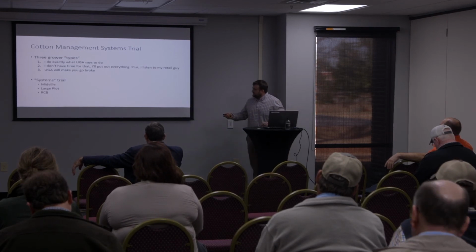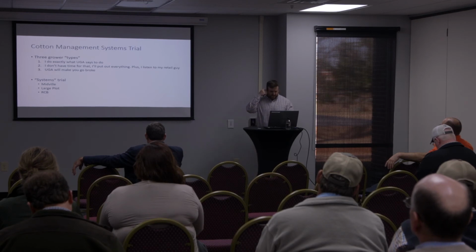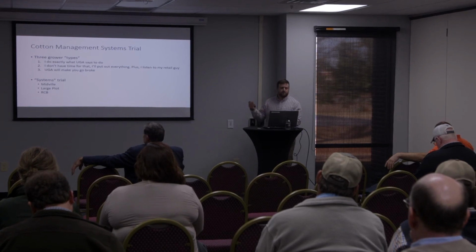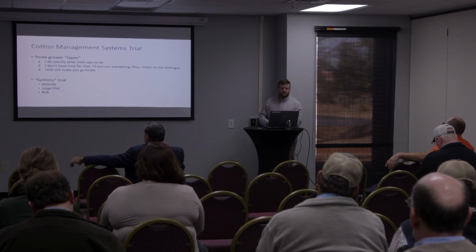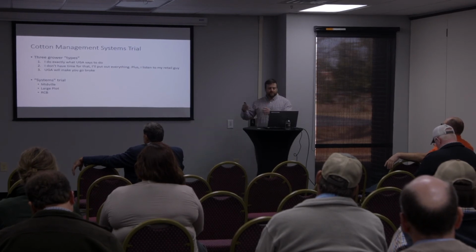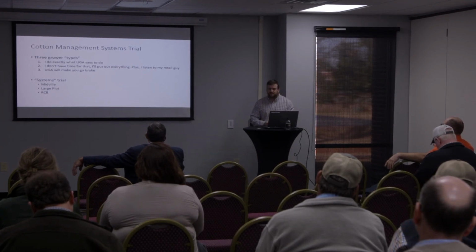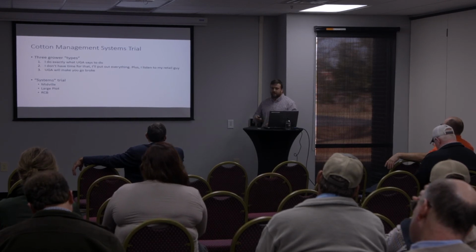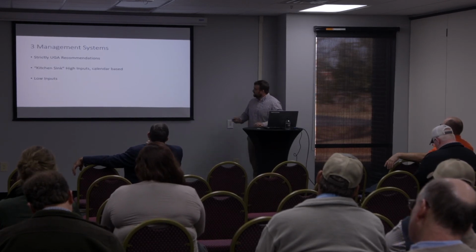So I want to do a systems trial, and I'll explain what I mean by the systems trial on the next slide. But we did this in Midville on a large plot basis. In Midville we have a drip tape field where we can alternate for different zones. We can alternate our irrigation strategies, and it was a randomized complete block design. Had 3 reps. So this was our systems.